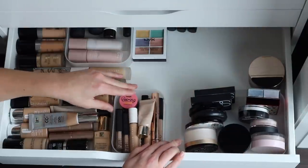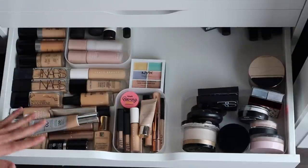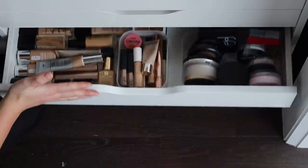Okay, and there we go. There are all the powders. Wow, look at this. We are doing really good. Look at all this extra room. Okay, obsessed. Now we are moving on to the next drawer.